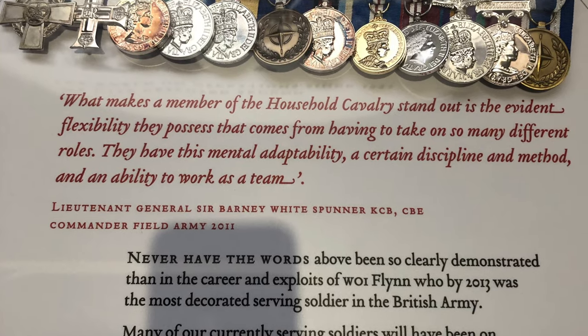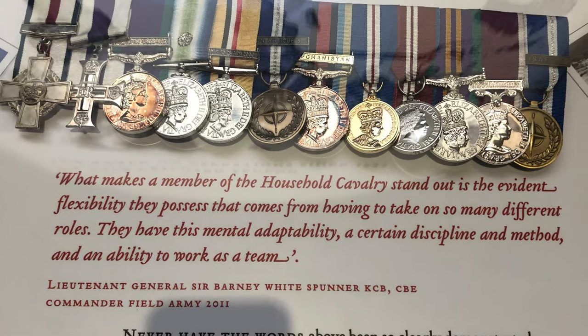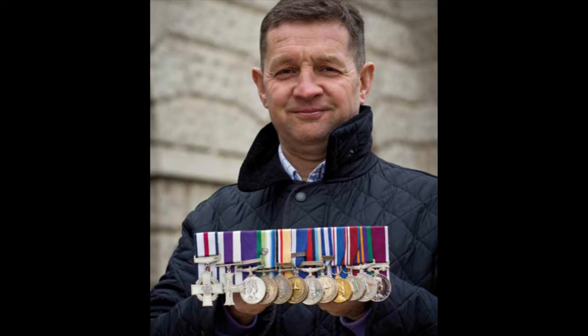So these are the medals of a corporal major. Do you remember his name? Mick Flynn. So he's the soldier in the UK that has more medals than anyone else. That's a lot of medals he's got there, eh, Robbie? Yeah, 12.